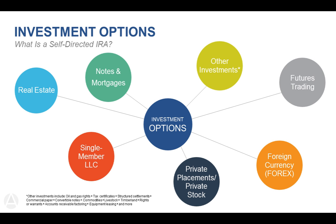There's a whole myriad of things out there that are really available to you outside just the spectrum of real estate. So even though we will specifically be covering notes and mortgages in our case studies, just understand that there is a much wider variety out there for you to invest in a self-directed fashion.